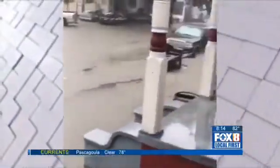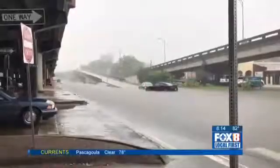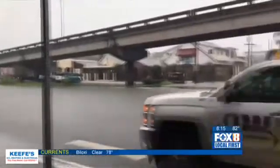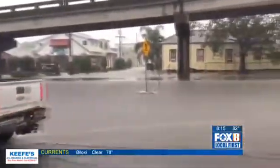Probably the easiest way to encourage or to help the water get to the basins adjacent to the pump station would be to make sure all the catch basins and the smaller drains are all clean. So as soon as those drops of water fall on the street, they can make it into the catch basin. They don't have to go through a bunch of leaves and sticks and trash and whatnot to get to the drainage basin, because it takes time.